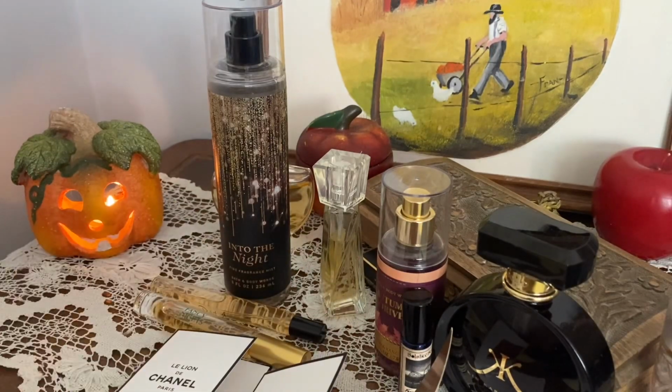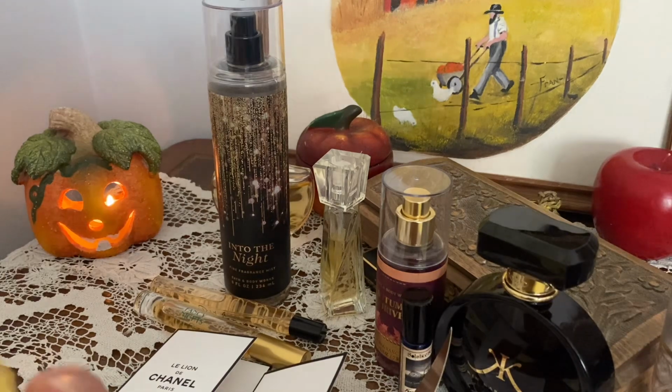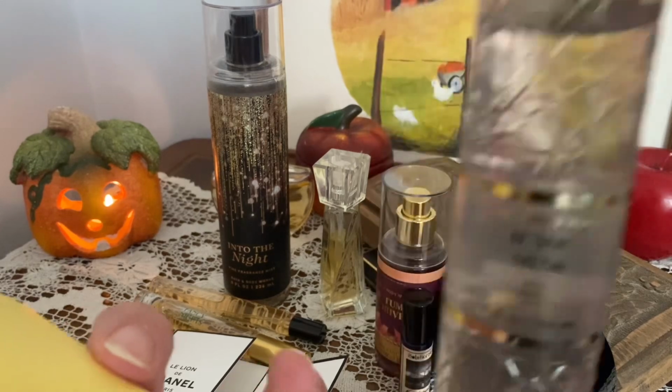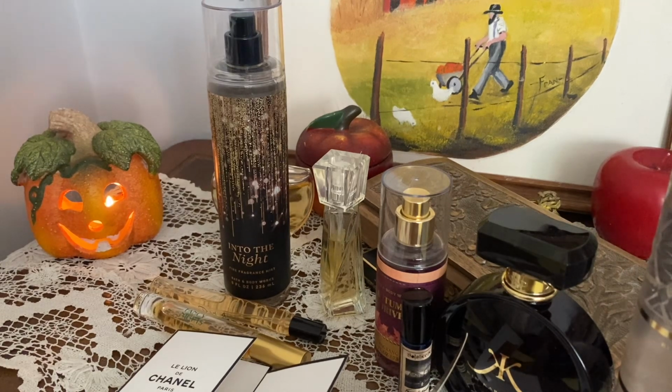I will say too that there was a different crowd in there when I bought this. Most times when I go in there, it's a crowd that's definitely younger than me. Maybe they're really regular Bath & Body Works shoppers, but this time it was all people that looked like they were in my age range, and men were in there smelling stuff. So I was like, this is interesting. I feel like maybe their demographic is growing.